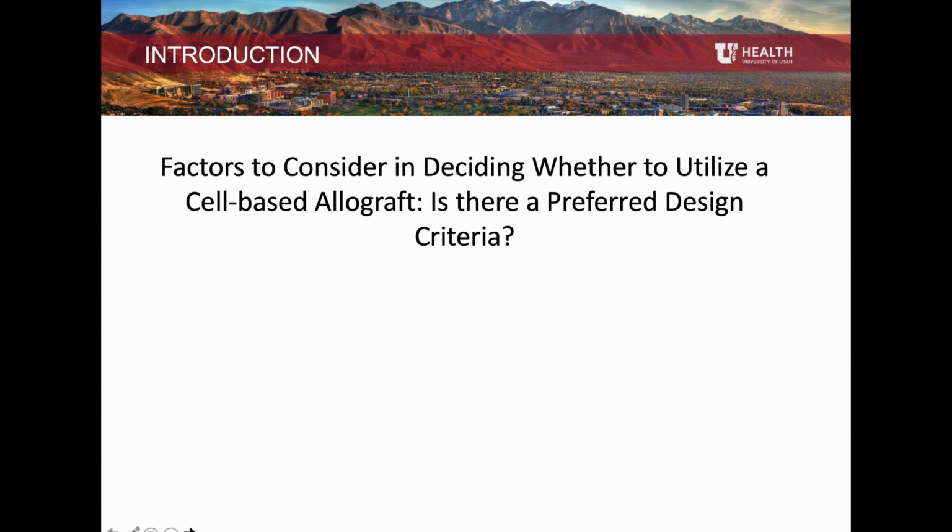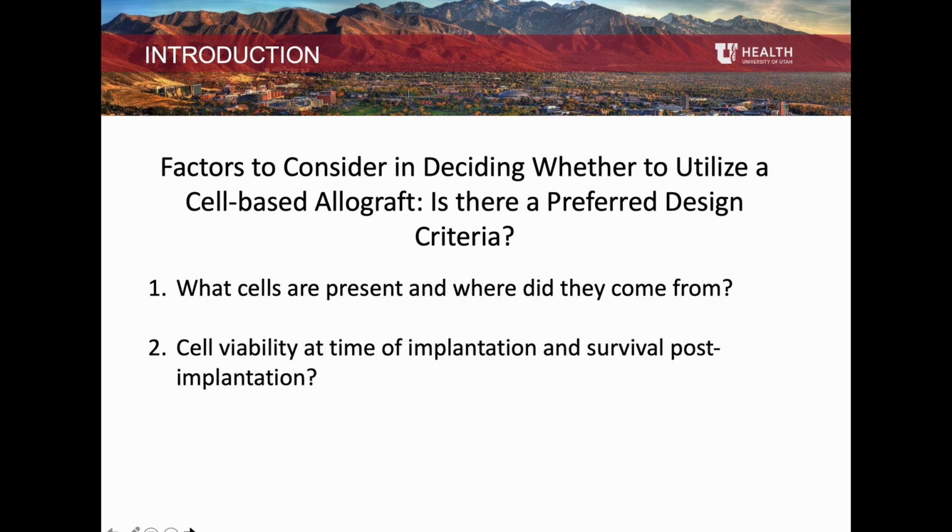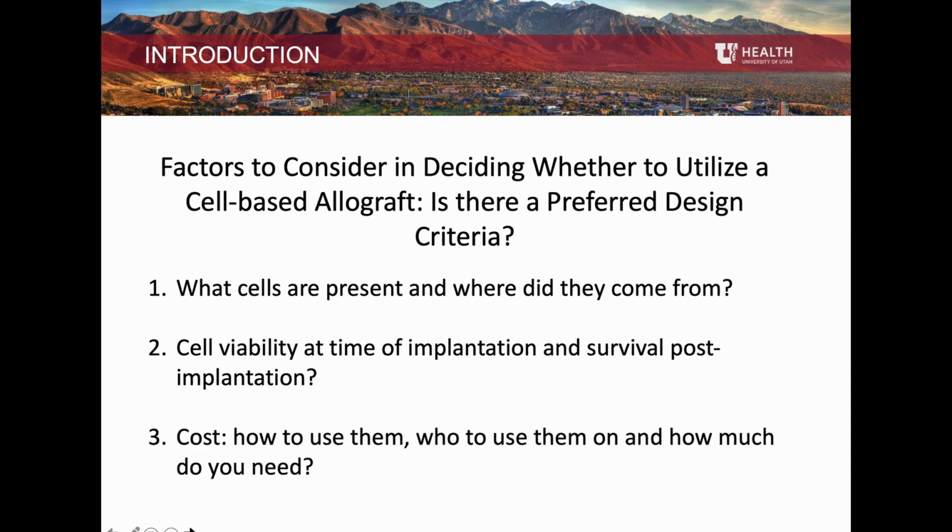So we'll start off with introduction. I just wanted to go through a couple of things to sort of set the stage for cell-based allografts. I do feel like there are three factors to consider in deciding whether to utilize these cell-based allografts, and whether or not there's a preferred design criteria. One of the most important things is looking at what cells are present and where they came from. Secondarily is the cell viability at the time of implantation. And then almost more importantly is their survival post-implantation. And then finally, the cost.